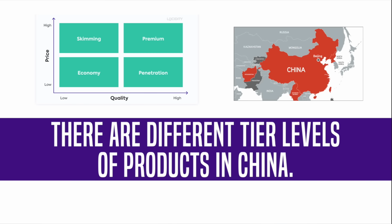So we took the wheel and sent it back to the manufacturer, talked to them, and they started explaining there are different tier levels of product in China. A lot of people don't know that. So we got with the manufacturer and we explained the problems we're having, and they got back with us and explained. And I had to learn this the hard way over a decade ago, that there are different tier levels of suppliers.